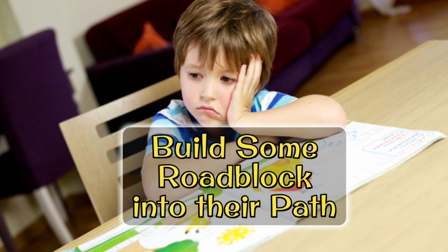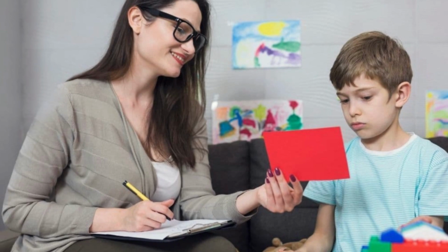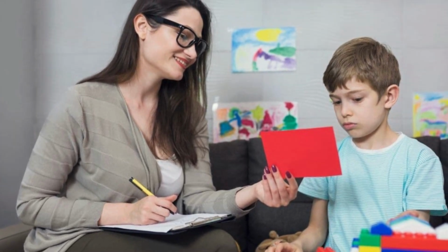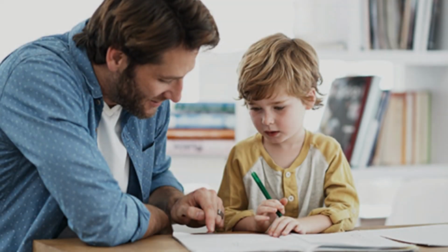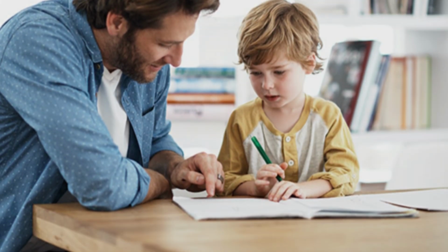Third point is, build the occasional roadblock into their experience. This is the opposite of solving your kids' problems. Make the difficulty reasonable and make sure a solution is possible. The more informed choices they have to make, the better.